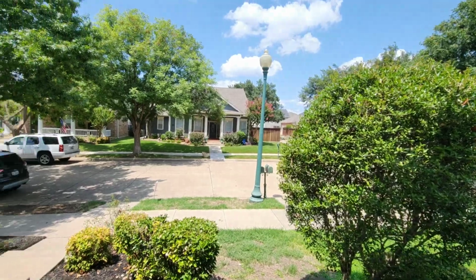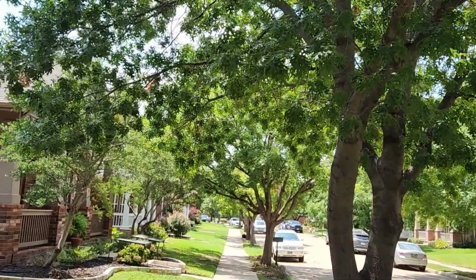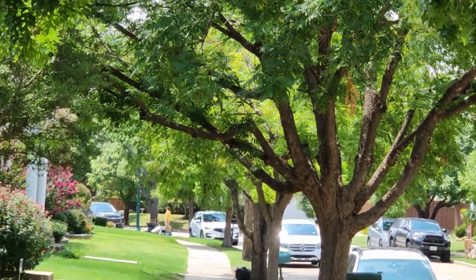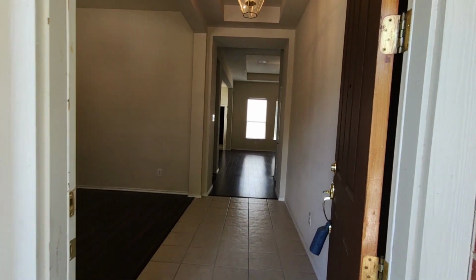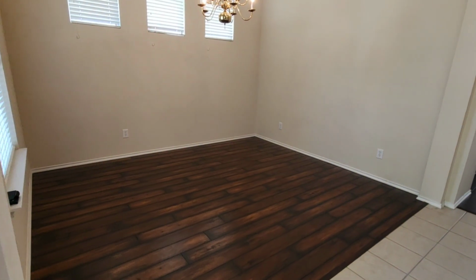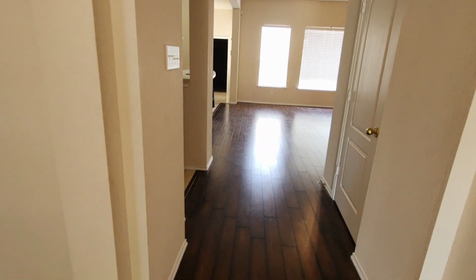This property is in Denton County and the subdivision is Homestead at Carrollton Phase 1. A perfect place for a great family. As you enter, you can feel the openness and quality with a formal dining room. The walls are painted a soft neutral color and the vinyl floors add a touch of elegance.